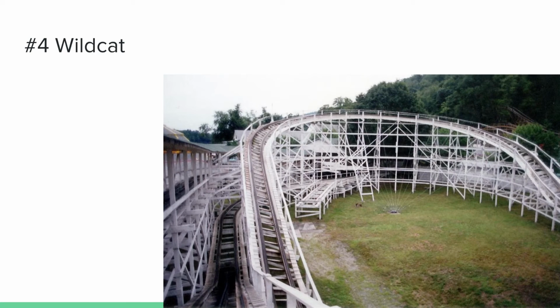Coming in 4th place is Wildcat, and I'm not really sure if this coaster is rough or not. It probably is kind of rough because it is an older wooden coaster. But still, you might have a decent time on this ride, but I don't really know if this ride's decent or not. And it looks like a smaller wooden coaster for the families, so Wildcat is coming in at number 4.